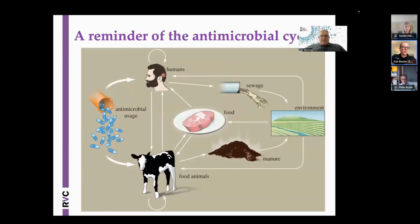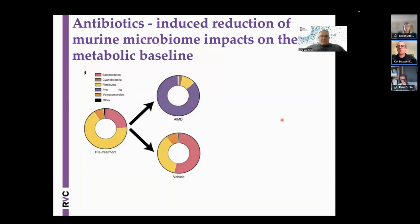Well, it's not only that whatever we do to calves via meat and other products we get back in humans, but we are also aware that more and more of these antimicrobial residues go via the manure into the environment, or from the humans via the sewage into the environment, and affect the environmental microbiome as well.